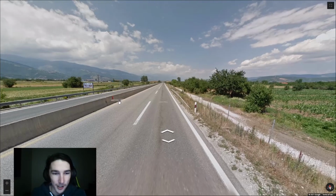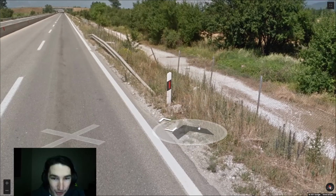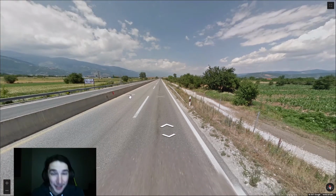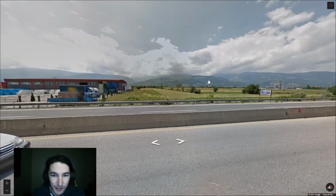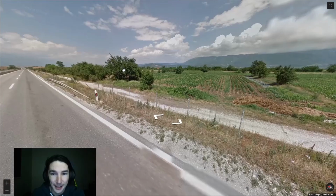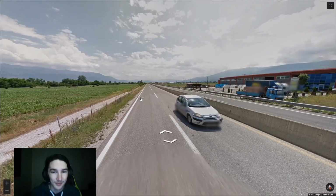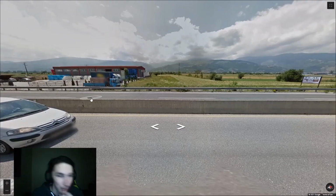Okay, so now we're in North Macedonia. And as you can see on the side of the road, we have these bollards returning once again. Just a pretty boring, generic looking bollard. The biggest thing, honestly, for me to distinguish Macedonia is just the general feel of the land. I feel like once you play a lot, you can kind of easily distinguish if it's North Macedonia or around North Macedonia, but if you see these bollards, and it has this general feel.